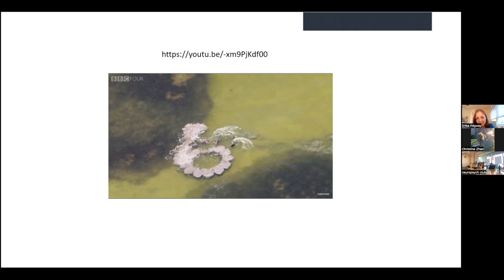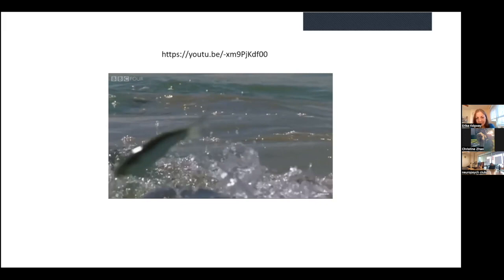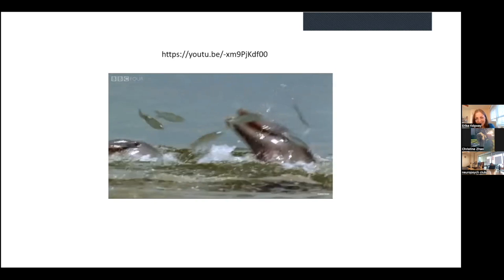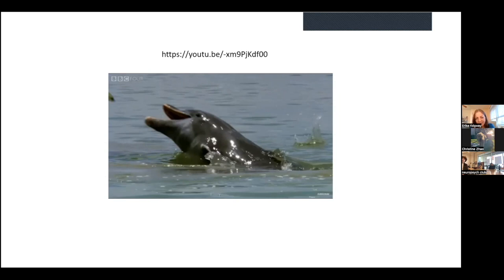In panic, the fish take to the air, straight into a trap. An innovative feeding strategy allows these particular dolphins to thrive in an area of the bay that no other can.